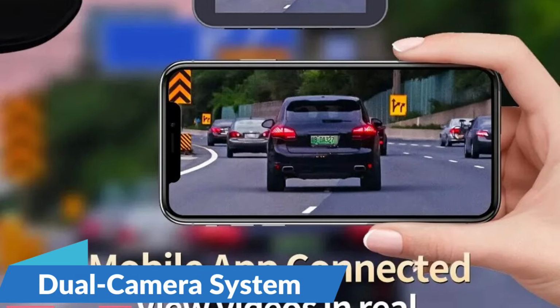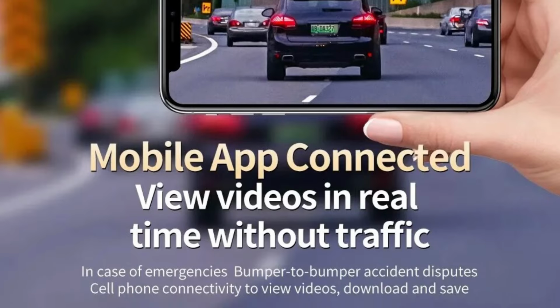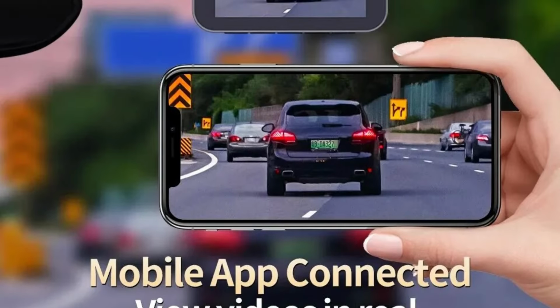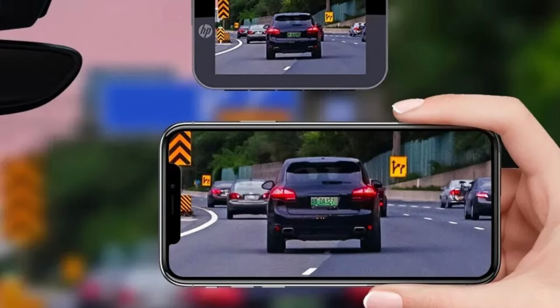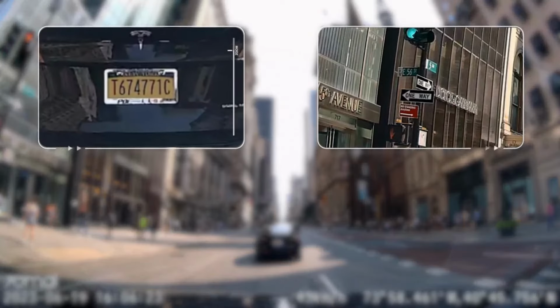Dual camera system. Equipped with both front and rear cameras, this dashcam offers complete coverage of your vehicle's surroundings. The front camera captures the road ahead, while the rear camera provides a view of the vehicle's rear, ensuring that you have a comprehensive record of everything happening in and around your car.